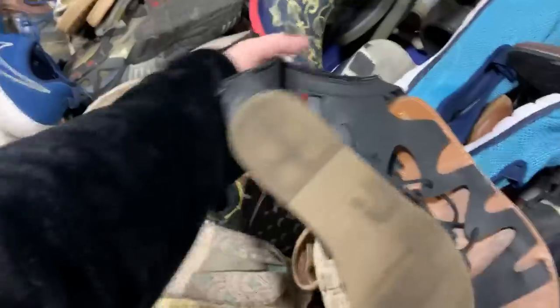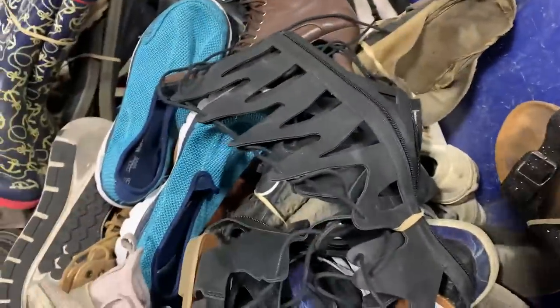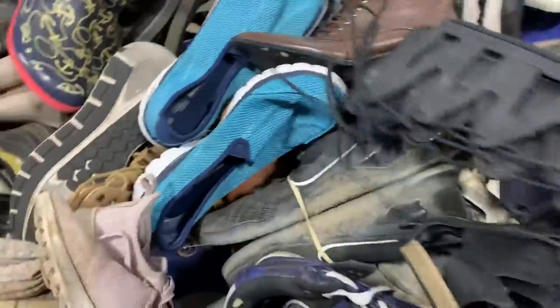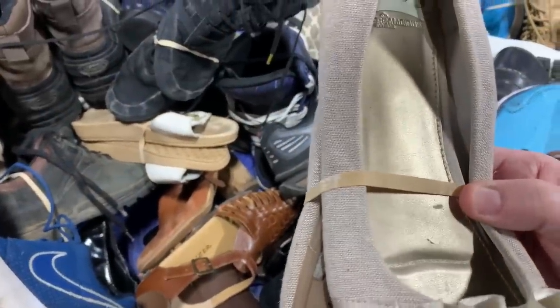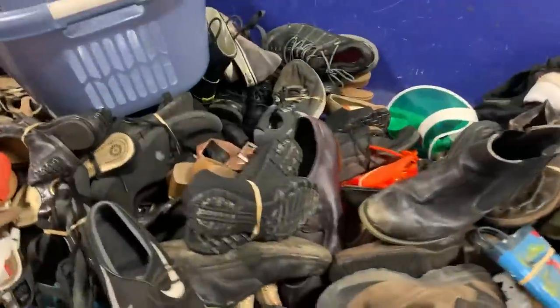Oh, some gladiator shoes. And I think, oh, they're size 9. They're my size. Nice rain boot. Nice. Fergalicious? Those are Fergalicious. Those are cool. Oh, nice visor.